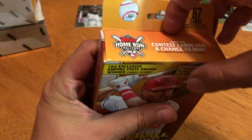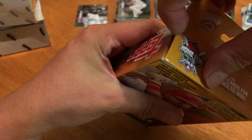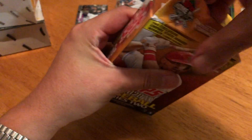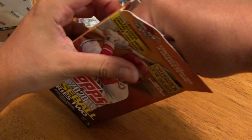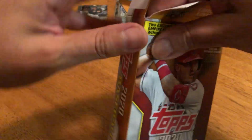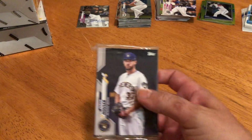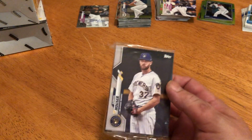We're going to move on to Topps 2020 Baseball Series 2. And hopefully, this is much easier to open. Maybe I should have done fewer boxes. I did want a shorter video. But hey, you know, we're going to open it. We're here, and we're clear. It's all one pack. Actually, that's cool. Let's get it done. Let's open it.